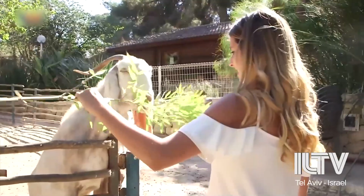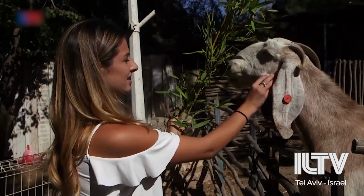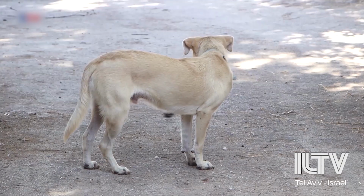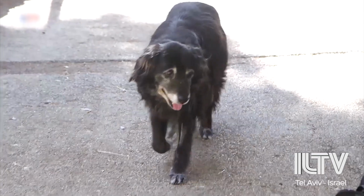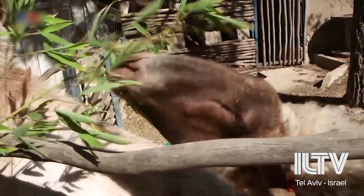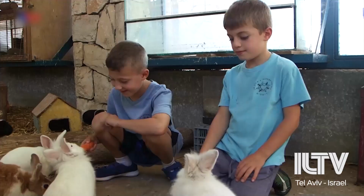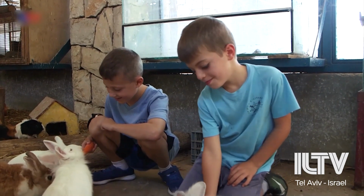Hi, little guy. So cute. Tasty, huh? At Chavat Eyal, which translates to Eyal's farm, the main goal is to teach visitors not only about respecting animals, but respecting the environment as well. Visitors learn all about eco-friendly methods of building and how to live an organic and sustainable lifestyle.